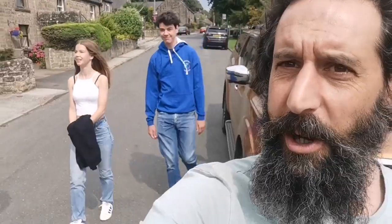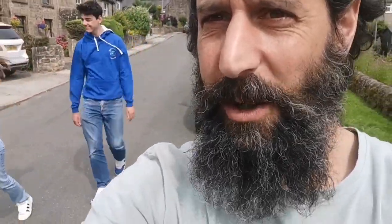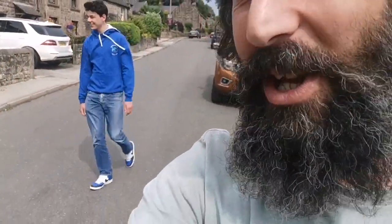Anyway, we're up in the Peak District in Derbyshire and we're going to do some exploring. We've come to a place called Rowter Rocks, otherwise known as the Hidden Druid's Cave. Never been here before, let's go and have a look.